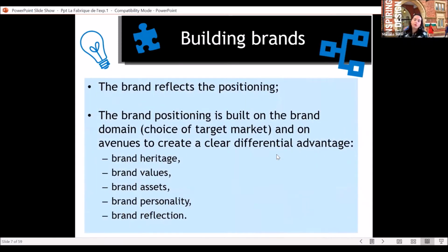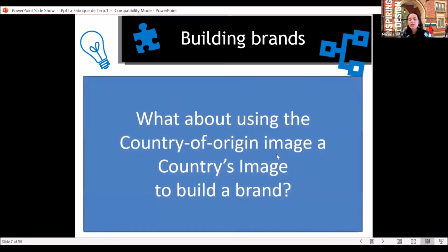If we look back at the literature in branding, scholars will suggest us to think about the positioning of the company or the brand. So how does the brand want to be perceived by its consumers? And then make a link with something that will distinguish that brand from the others. So we have some brands that work with heritage, other brands work with different values and assets, other brands focus on building a personality of the brand. But then how do we use the country of origin image to build a brand?